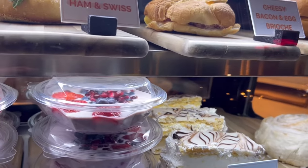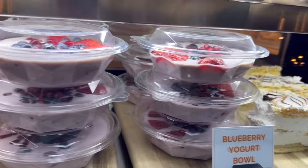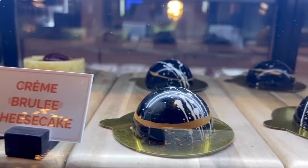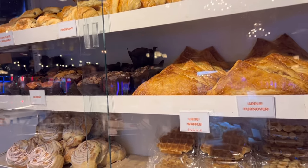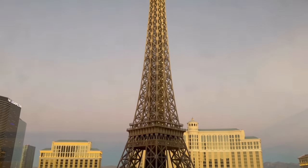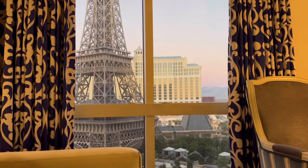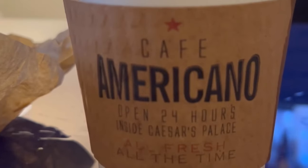I know now I should have gotten a crepe. I don't know why I didn't. I ended up going to the Americano. They have a little takeout bar and I ended up ordering just an egg and cheese sandwich and I brought it to my room, which why not? Look at this view. Why eat anywhere else? Another big fail on my part.